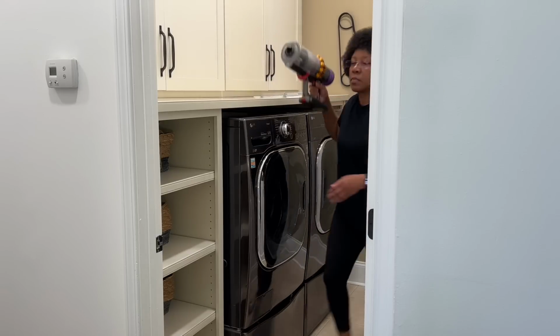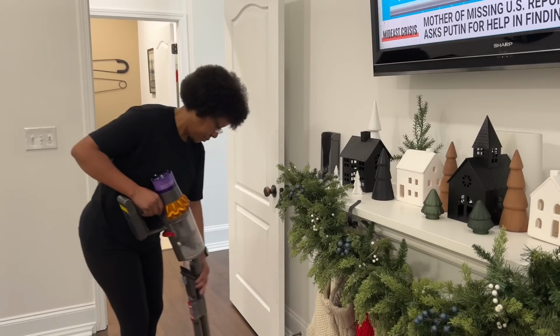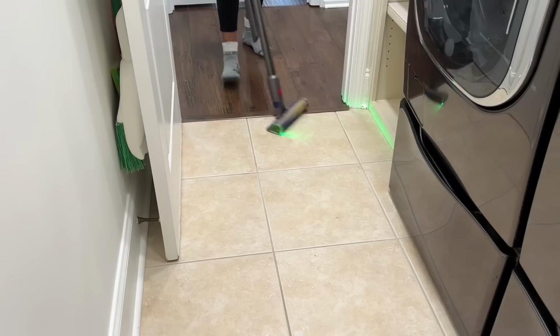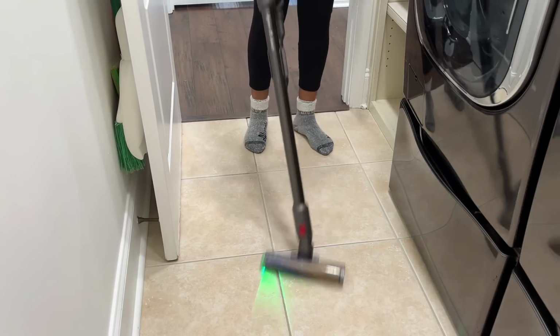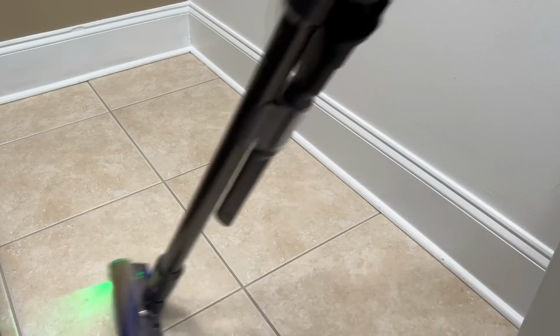Once done vacuuming the floors, we'll clean the shelves. Then I'll take you with me to Walmart to shop for the few items we need in order to cook dinner for tonight. These are ceramic tile floors and are over 15 years old.